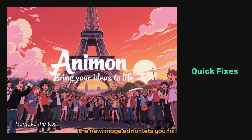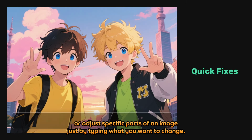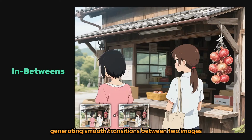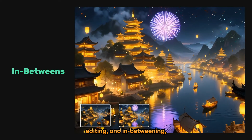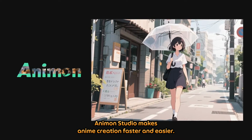The new image editor lets you fix or adjust specific parts of an image just by typing what you want to change. There is no need to use a brush or manual tools. In-betweening has also been added, generating smooth transitions between two images to create more natural animation. With high resolution, prompt control, editing, and in-betweening, Animon Studio makes anime creation faster and easier.